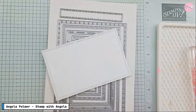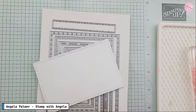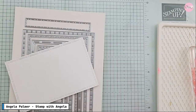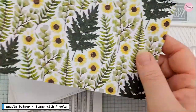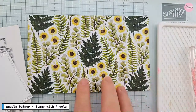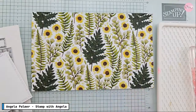And then I'm using the Floral Impressions paper. Some of those are quite bright and colourful. I can't really show them to you because I've used most of them up now, although there is some share paper to send out. This one here didn't jump out at me because it's slightly more leaves than flowers, so lots of greens and a little bit of yellow. So I have used this paper for today's card.